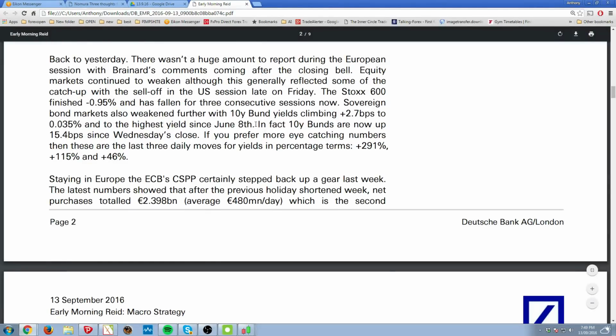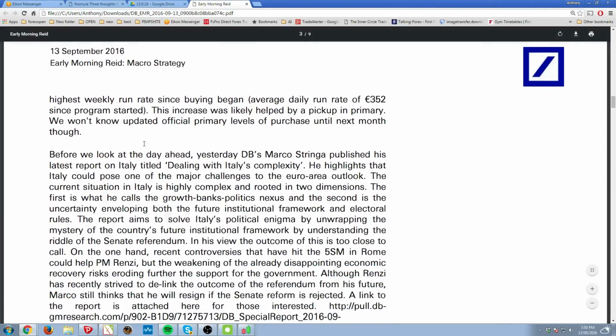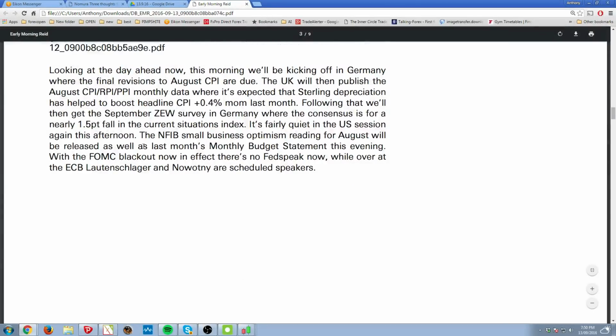Alright, so be careful when you're reading the reports about the movement in, say, the German bond yields. Now, these reports are real, but it's only in terms of percentage moves, not absolute moves. So a 291% move in the German bond on Friday, 115% on Monday, 46% yesterday. That's because they're coming off such low levels. So if you are moving from minus 0.10 to minus 0.07, that could be this huge percentage move, but it's not really that big a move.